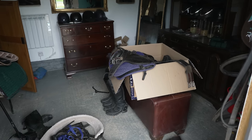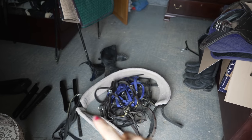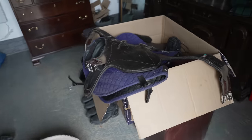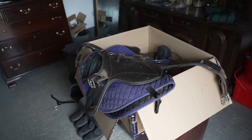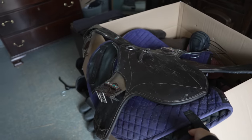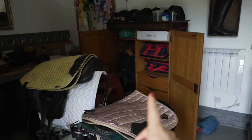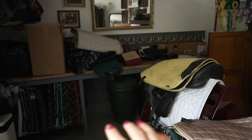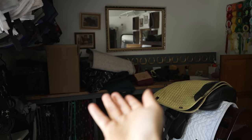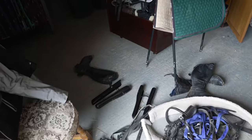So yeah, the tack room has looked better, it's fair to say. I've got all of my lunging stuff here that's just dumped on the floor. I've got a Lemure box because I've been recently shooting the new autumn-winter collection, and this box has kind of become a bit of a dumping ground. I have loads of saddle pads that need to be put away. That wardrobe needs to be shut and have things put in there. And then I've got a bit of a mess pile up there as well. So there is a lot to be tidied.